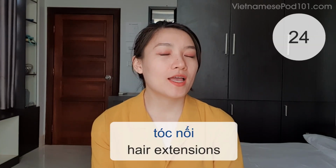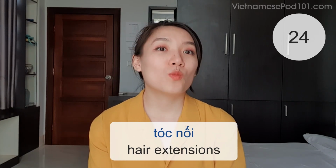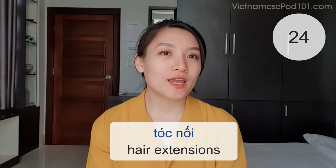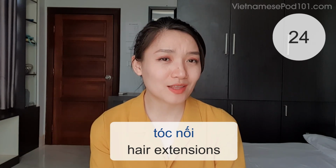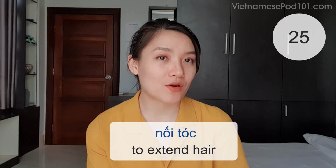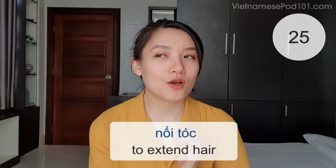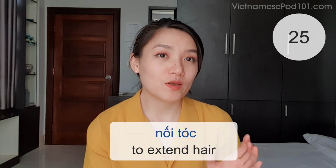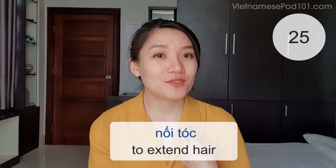Also, we have like when your hair is short and you want to have some hair extension. So in Vietnamese, we say tóc nối. Tóc nối, hair extension, or to like to extend your hair. So the opposite, nối tóc, means to extend your hair or to make it longer. Okay, so nối here is the verb and tóc is the noun. However, when you use tóc nối, so nối here is also an adjective.